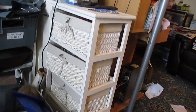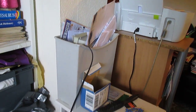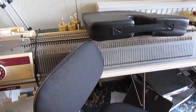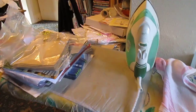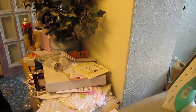That's just a unit. That has also got bits and pieces and stuff in it. Oh dear, that's my shredding, which hasn't been shredded yet. On this side, of course, we've still got the knitting machines, and that's the light that I use when I'm making my videos. The knitting machines have not been cleaned. That's the seat for it, one of those posture seats that you put on to save your spine, and that's one of my blocking boards. Ironing board is still here, but at the moment, as you can see, I can't do anything because everywhere I look, there's a mess.